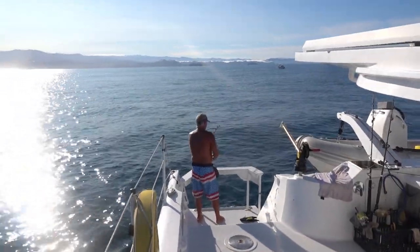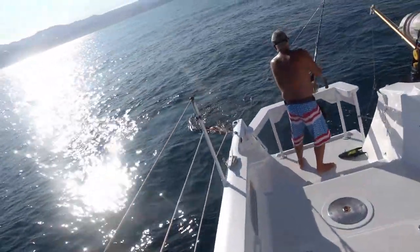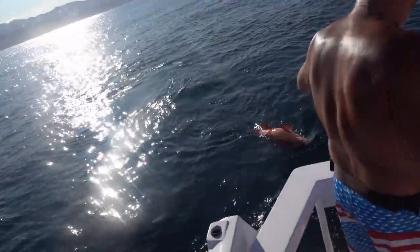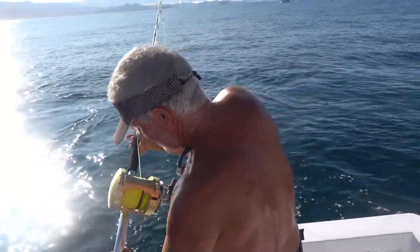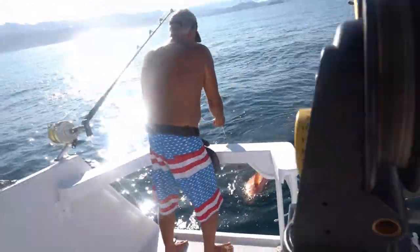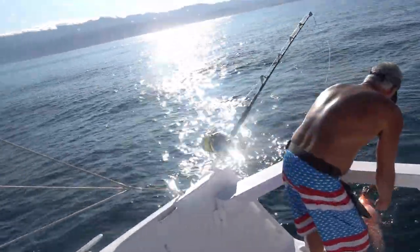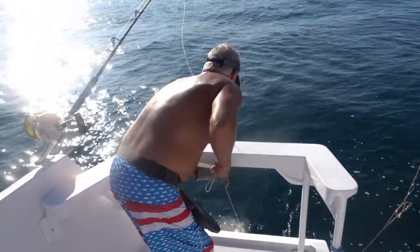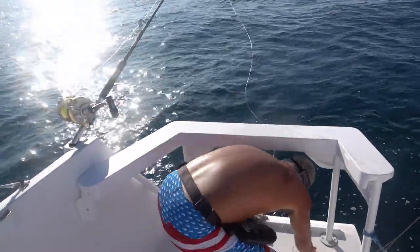What do you need? Hey, Trevor's got a Cubera, a massive one. A massive Cubera. Oh my gosh! It's blown, man. Give me a glove there. Yes, it's a monster Cubera. I have to try, and he's blowing. Oh, he's hooked on a feliki. Let me just grab him.